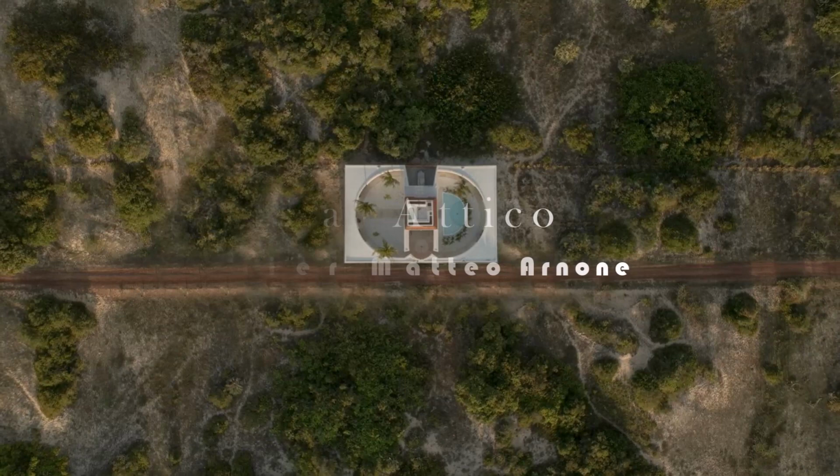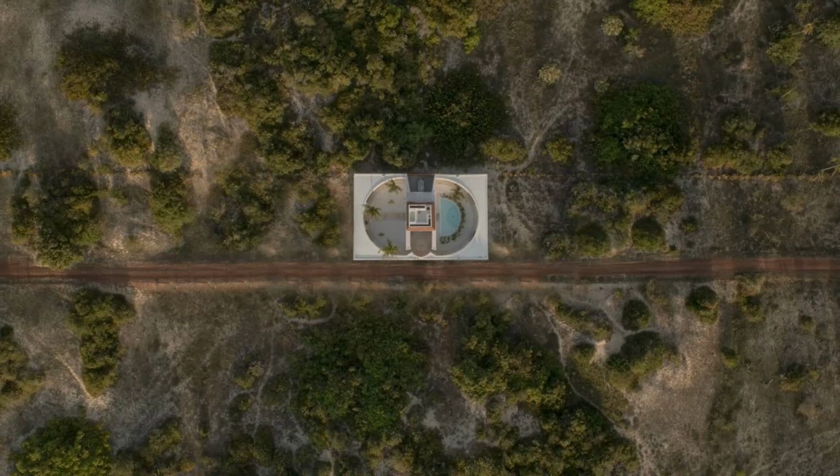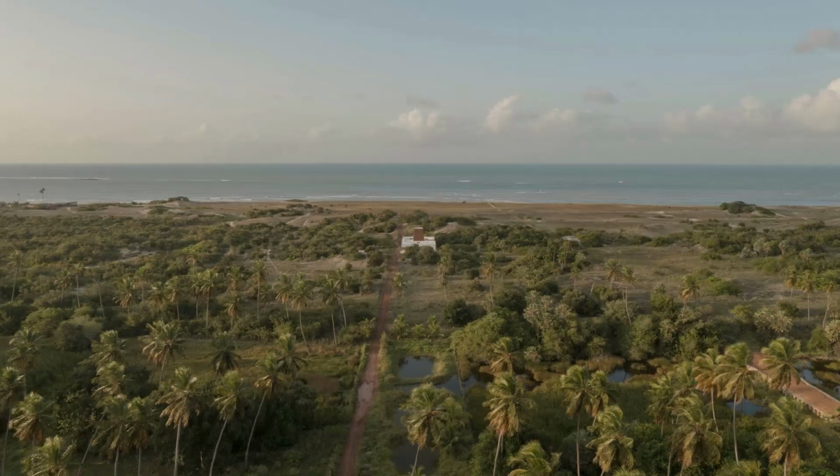Casa Attico, designed by Atelier Matteo Arnone. In the northeast of Brazil, on the shore of São Miguel do Gostoso, supported by the softest things, the wind and the clouds, rises Casa Attico.